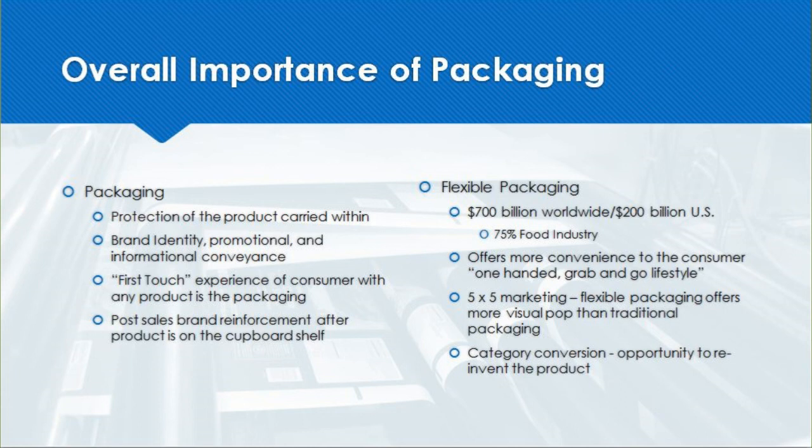So when you're looking at that very tight window of opportunity to generate revenue, to move product, the conversion to flexible packaging offers much more value in terms of brand communication from a graphic standpoint, from a content and product information standpoint, as well as from a look, feel, form, fit, and function standpoint. So flexible packaging will continue to have a very strong presence and will continue to grow in every point of sale opportunity in the retail space.